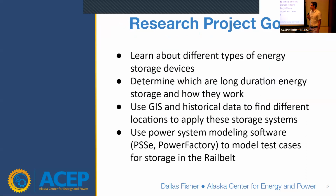So some of our research project goals were to learn about different types of energy storage devices, determine which are long duration energy storage and how exactly those work, using GIS and historical data to find different locations to apply the energy storage systems, and to use power modeling software such as PSS/E and PowerFactory to model test cases for the storage in the Railbelt.